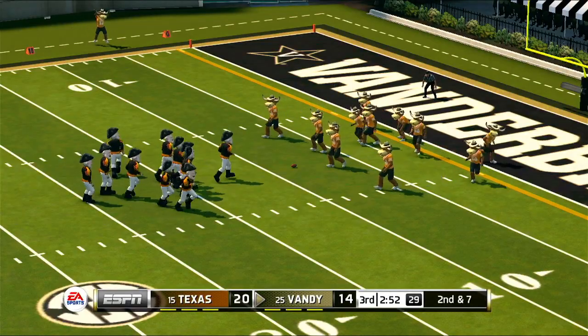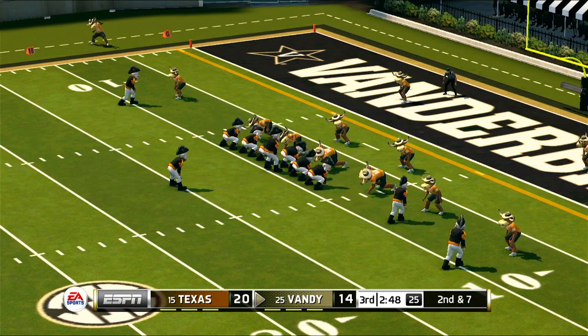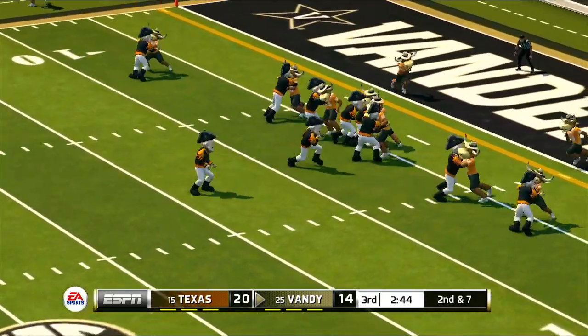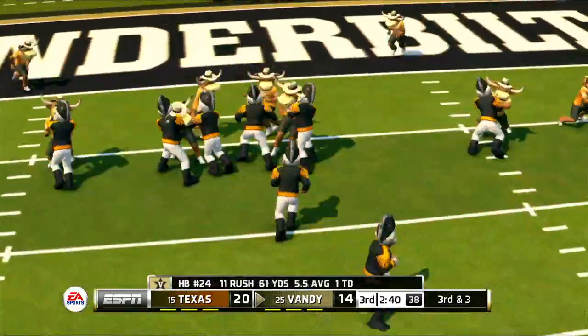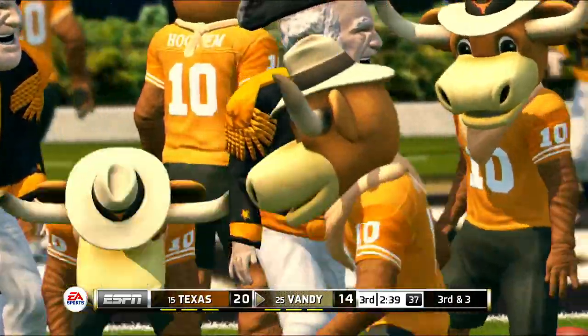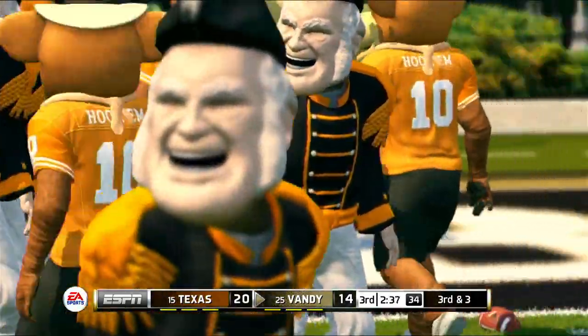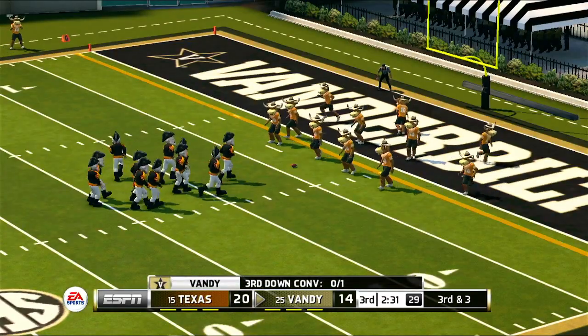Second down, 7 yards to go. Ball on the 8. The gun. That's good for a gain of 4 yards. That makes it 3rd and 3. Here's play number 10 on the drive.